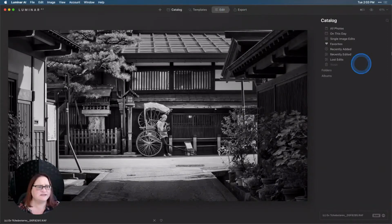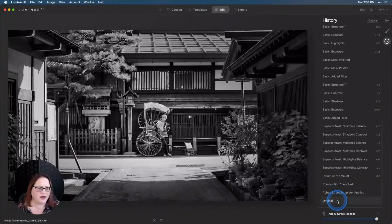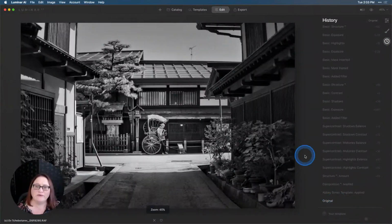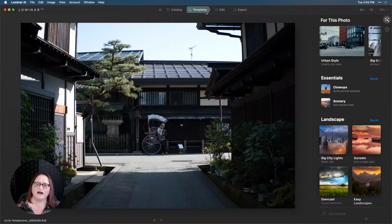I'm going to go over to Edit to start, and I'm going to go into my history, go all the way down to the bottom, go back to my original, and we will start over. So let's go ahead and let that load. I'm going to go back to templates. There we go. Now there's our original image, uncropped, everything.